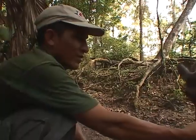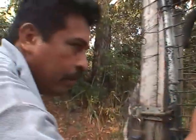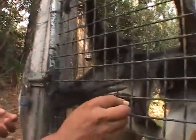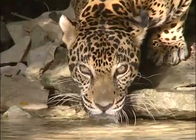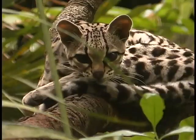Working at the Belize Zoo is a place where I'm educating myself also, learning a lot. We try to keep very close to animals. There are 5 different species of cats in Belize. We have the jaguar, the puma, the ocelot, the margay, and the jaguarundi.